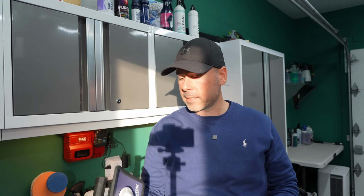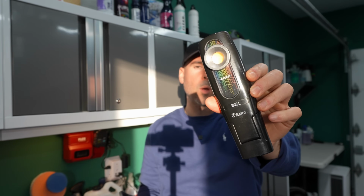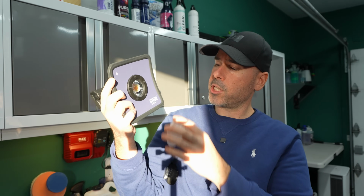And when it comes to detailing lights or inspection lights, I still like to use the Astro 50 SL. I will link this down below, but I have had this one for at least 7 to 8 years. Still works like a champ. Similar to a Scangrip. In my book, it's just as good. And for the general inspection or the coating high spots, I like to use the Geon.